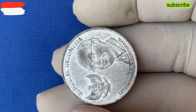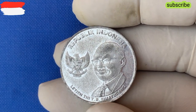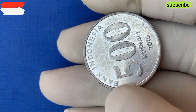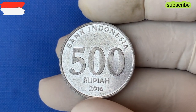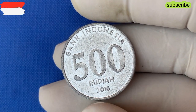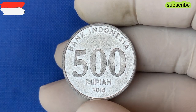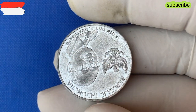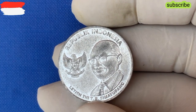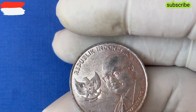In 2016, Bank Indonesia, the nation's central bank, released a new series of currency to reflect the country's development and cultural pride. The 500 Rupiah coin was part of this series, and it was introduced with great significance, especially for those who admire the craftsmanship of Indonesian coinage. While 500 Rupiah may seem like a modest denomination, the importance of these coins to collectors has only grown since their release. The design of the Bank Indonesia 500 Rupiah 2016 coin is an elegant representation of Indonesia's national identity.